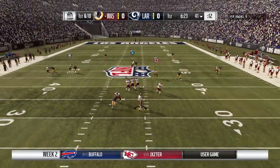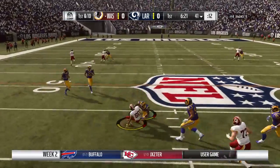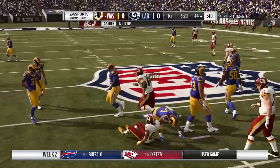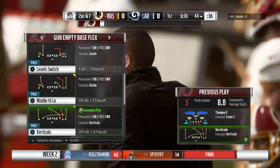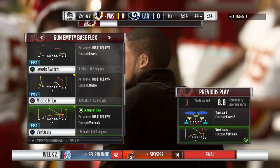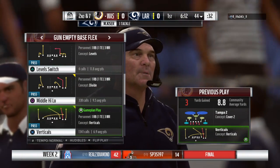On first down, Smith. Crowder's got it over the middle. And he'll get up near the 45. They'll spot it at the 44. The completion good for 3, and it's 2nd down. I think defensively you're okay with that.